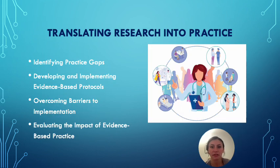Translating research into practice. Nurse practitioners can translate evidence-based research into their practice by identifying practice gaps, developing and implementing evidence-based protocols, overcoming barriers to implementation, and evaluating the impact of evidence-based practices. Family nurse practitioners can identify areas where evidence-based practices can be implemented or improved by reviewing existing patient data to identify trends, areas of inconsistency, and poor outcomes. Doing so may indicate an area where evidence-based practice implementation is needed.